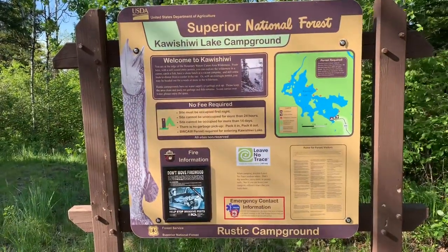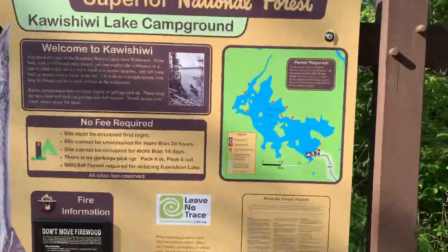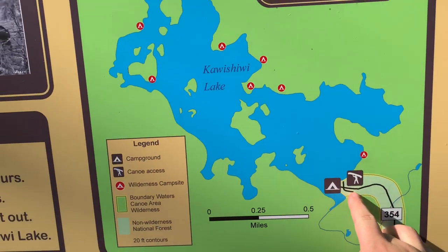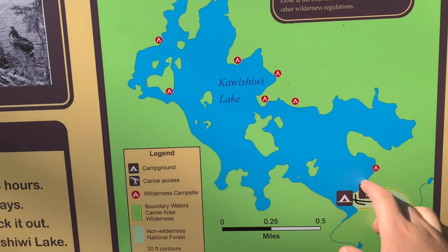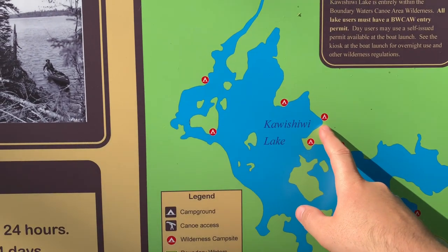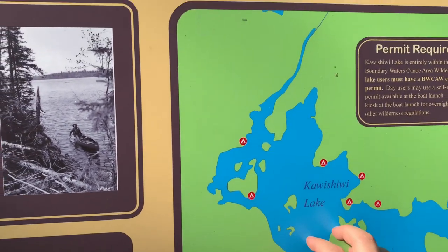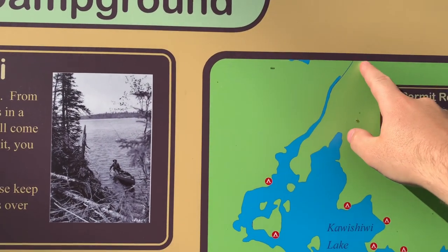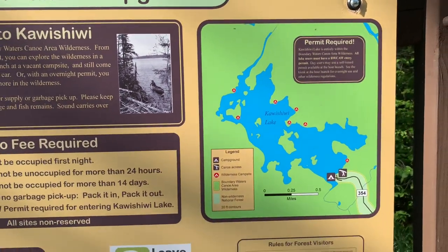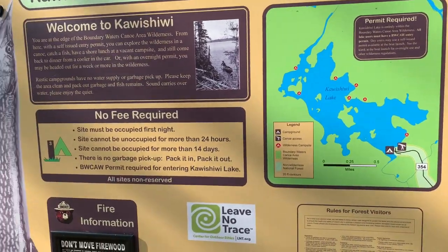This is the put-in area. So rustic campground is pretty primitive. If you look on the map here, these are sites. Here's the put-in point. This is where we're at. We have a campsite that's right here. And then once you hit the lake, they're designated camping spots. They're all primitive. They have this type of toilet, which I'll show later in the system. And then there's portages, which are lengths of land in between other bodies of water, which there are hundreds and thousands of lakes. And we'll be doing at least half a dozen, if not more.